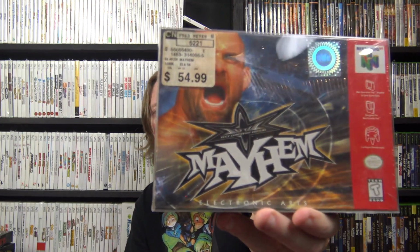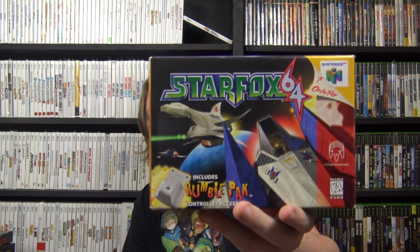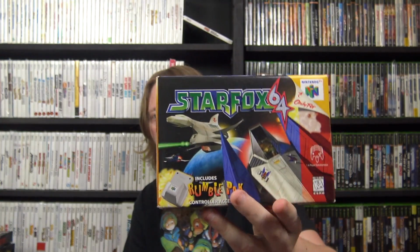Then we have a sealed copy of WCW Mayhem. I bought this from Retro Game Trader. It was factory sealed for $19, and I got a discount on the total purchase, so maybe a little bit cheaper than that. This next one was also a condition upgrade, that is Star Fox 64. The box that I had before was kind of crushed and it wasn't in the best shape. This one is much, much better.